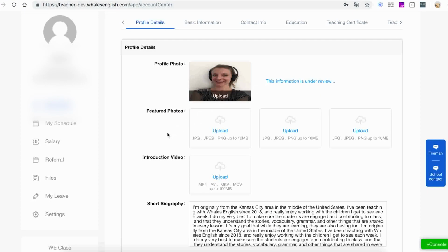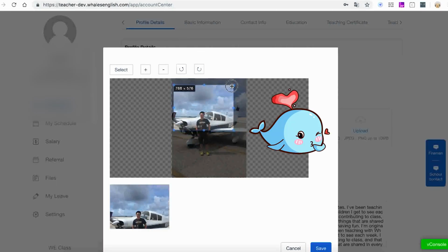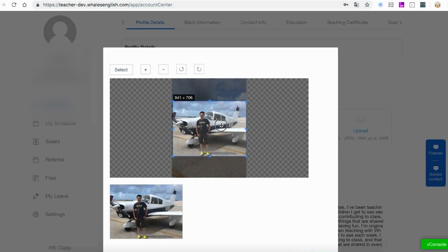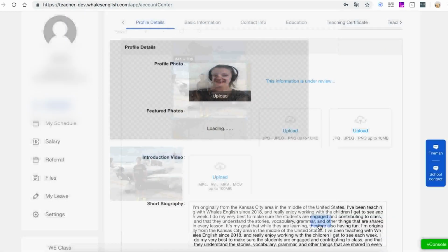Moving on to the featured photos. Here we can see my colleague Jerry standing in front of a plane. This would be a very good featured photo because it shows his hobbies, it shows his personality. You can see his face clearly, the lighting is good, and he is smiling. So we will save this.